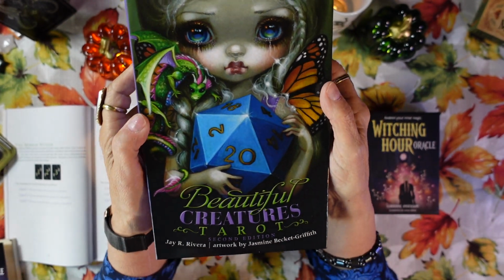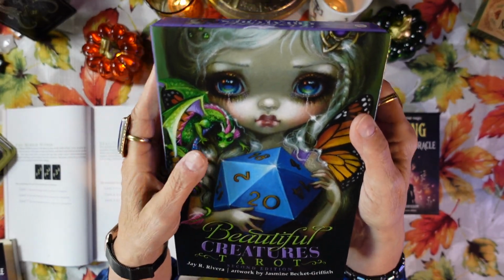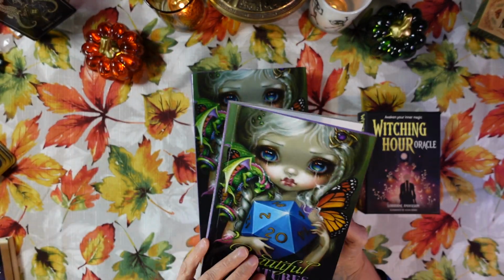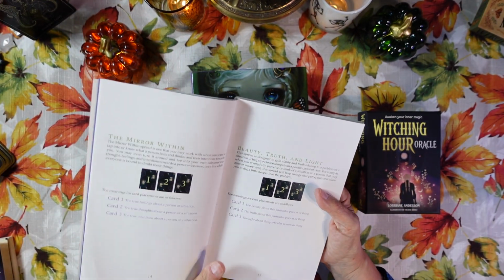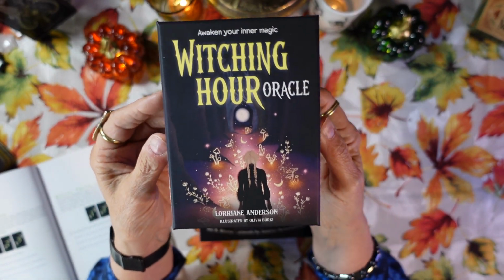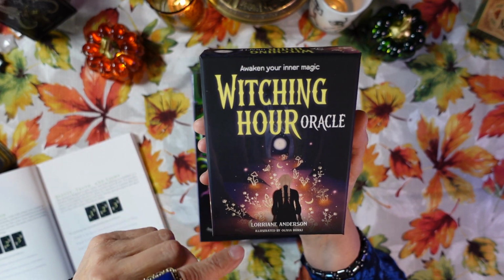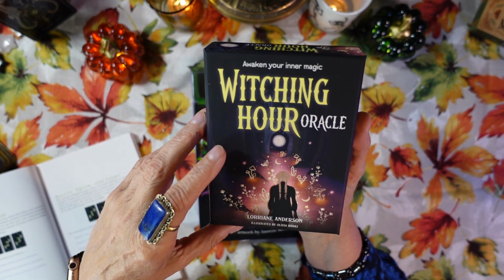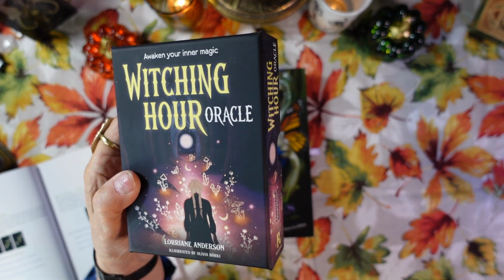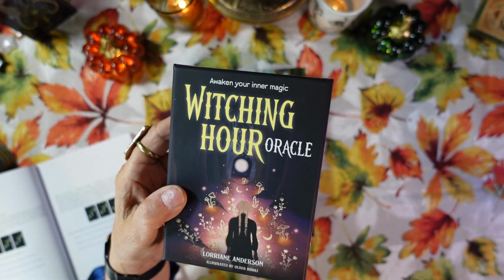Within the Beautiful Creatures Tarot guidebook. There are so many good spreads in here, and so I'm going to demonstrate this spread, but I'm going to use the Witching Hour Oracle. Since it is October, this is a cool witchy deck. This is by Lorriane Anderson and illustrated by Olivia Berkey. Now, Lorriane Anderson is the person who wrote all of the Seasons of the Witch decks.